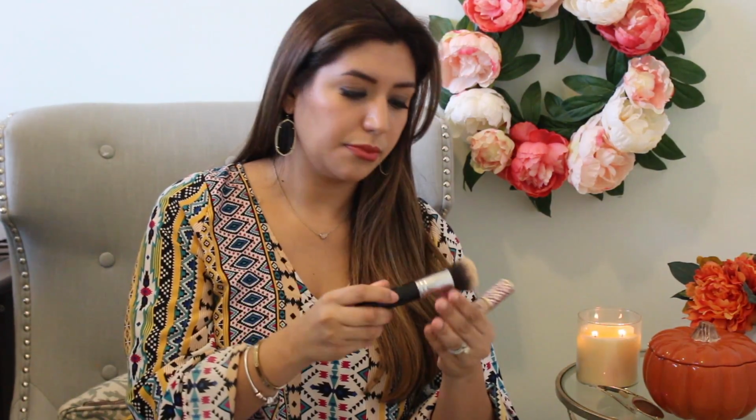Then like I said, I didn't have a foundation or anything like that, and my face had actually been kind of clearing up. So what I started to do was I would just grab this and spot conceal wherever I had a little spot or a little blemish, and then I would go in with my brush by Morphe. This is the M439 brush, and I would just go in with that and buff it all out.